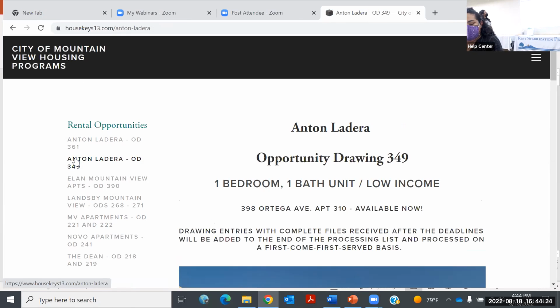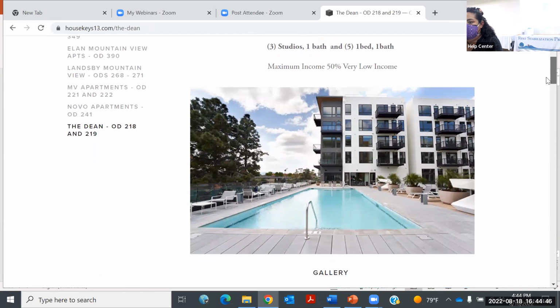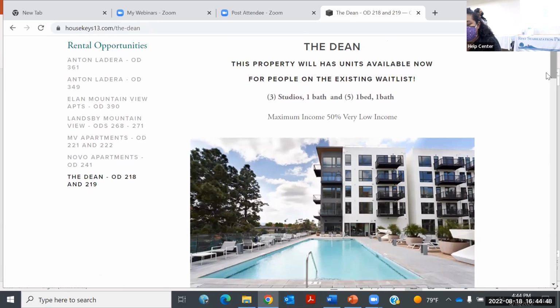We have opportunity drawing 349, also at Anton Ladera, a 1-bedroom, 1-bath unit, also accepting backup applicants. Igual con Anton Ladera, la oportunidad de sorteo 349 está aceptando solicitantes secundarios. The Dean, with opportunity drawing 218 and 219, studio and 1-bedroom units, is also accepting backup applicants. La propiedad de The Dean también está aceptando solicitantes secundarios.